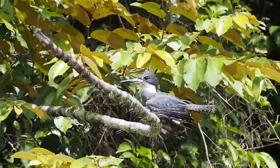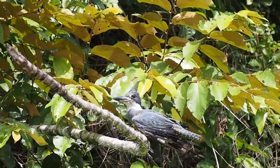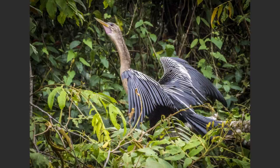If you're into bird photography, the Cano Negro area is fantastic. You're going to find, of course, some of the same animals that you're able to shoot in other places, but this is a birder's heaven. There are all sorts of waterfowl, great cranes, storks, birds in trees, birds in water, birds in air. You will love this environment.